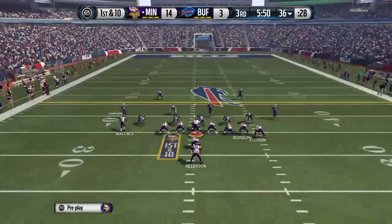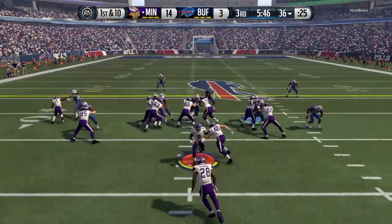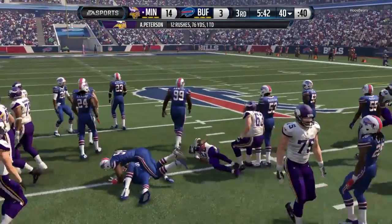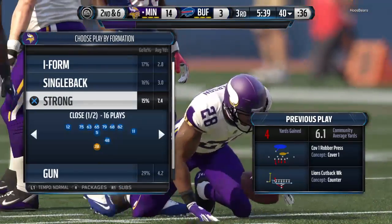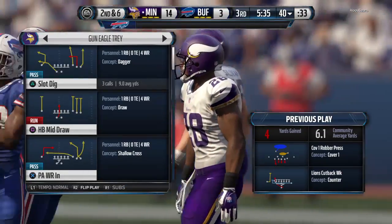The corners are going to meet the receivers right on the line of scrimmage. First down at the 36. Peterson up the middle. He didn't get many yards that time on that run, but he's had a terrific day. When there's an opportunity to get some yards, he's been there to take advantage of it.